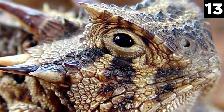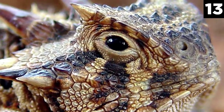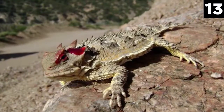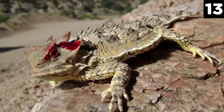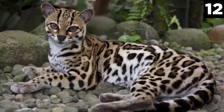Even when scientists covered delicious mice with horned lizard blood, the desert foxes they used still couldn't stand it and displayed the same disgusted reaction. At any rate, this is definitely the only creature on Earth that can shoot blood straight out of its eyes at will. Number 12. Monkey see, monkey die.